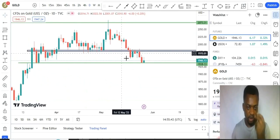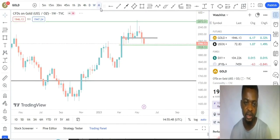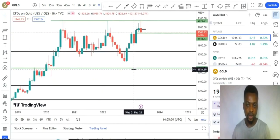Gold. So other persons have been asking Mr. Success how to analyze gold. I'm leaving these lines. So let's go from the monthly time frame.